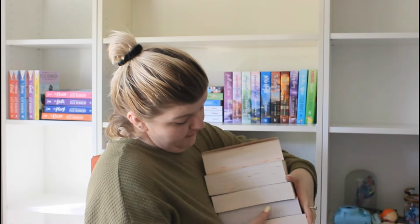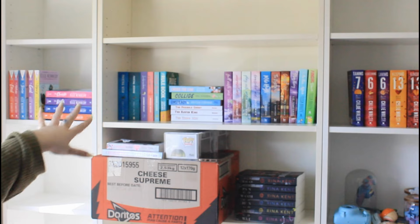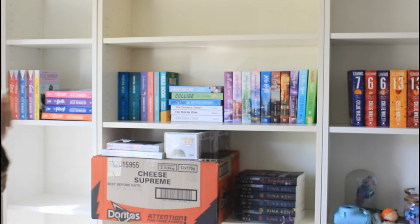So these are my Boys of Tommen. Love my little series. I haven't read the last one, which is Taming Seven. I've heard mixed reviews, which I'm very scared about. But I'm going to put them over here. But these three are on my sports shelf right now. I think I'm going to put the Small Town ones above. And then we can just organize it. I think that might be the way to go.